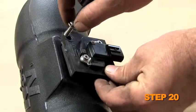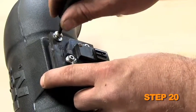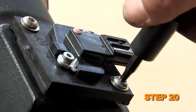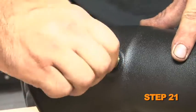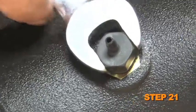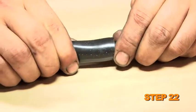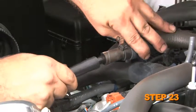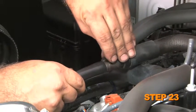Install the mass air sensor assembly into the K&N intake tube so that the opening in the sensor faces the filter end of the tube. Install the provided NPT vent fittings into the K&N intake tube. Install the hose mender into the provided crankcase vent hose. Install the crankcase vent hose assembly into the factory crankcase vent hose.